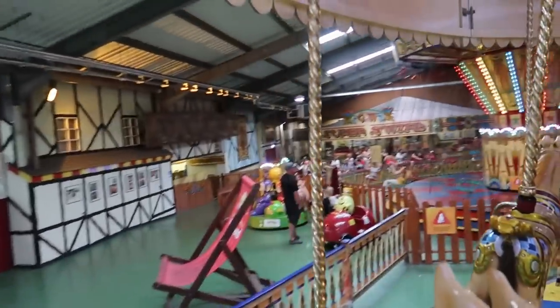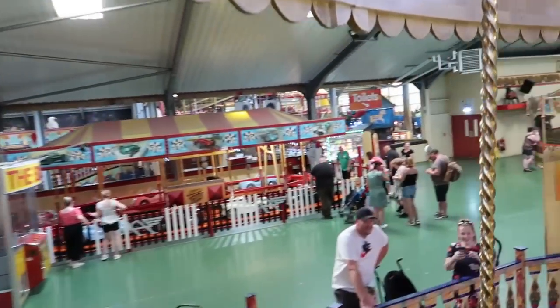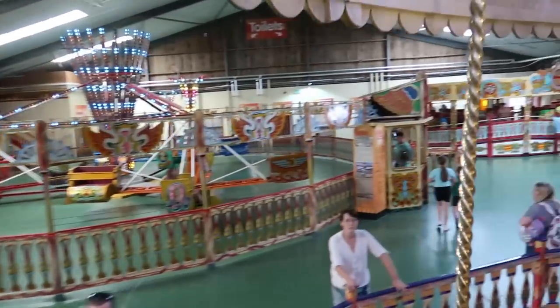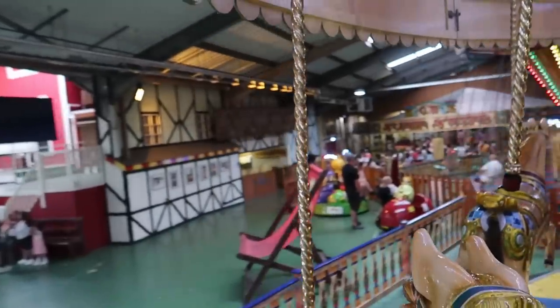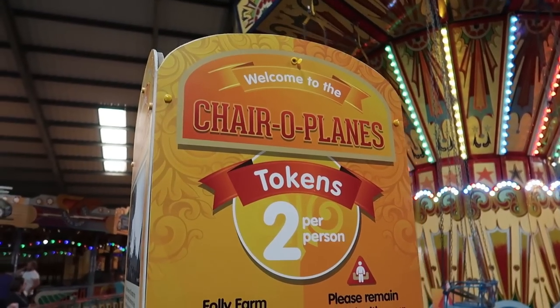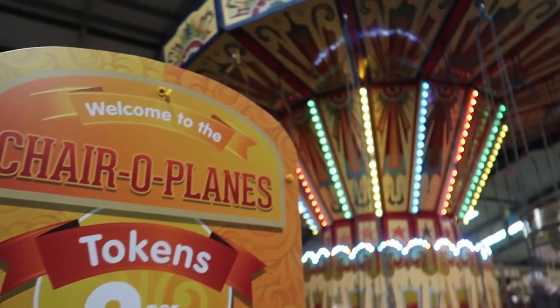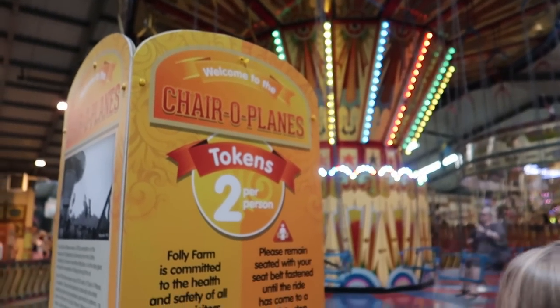This is actually only one token to ride, 50p. Got the chair plane there next, take you on there. And that's all the big rides done. It's only the little kids' rides then that they've got in here. Always like to show you everything that they've got on offer though. Over onto the chair-o-planes then now, the final big ride for us to do here at Folly Farm. But yeah, hopefully we get a nice breeze on here as well.